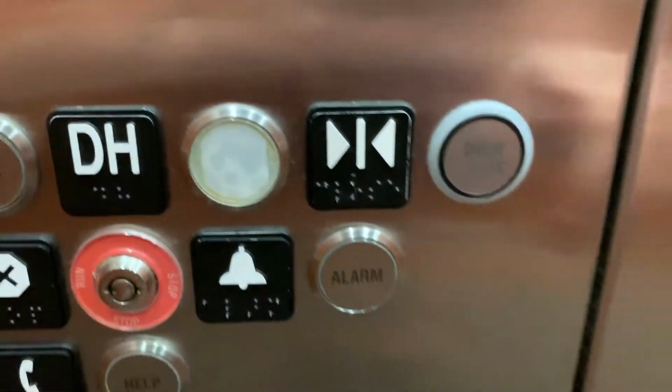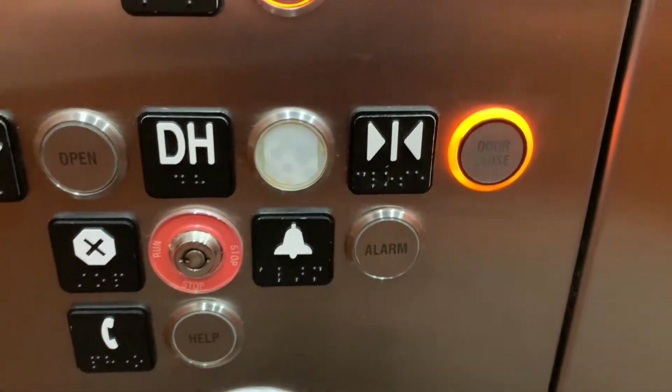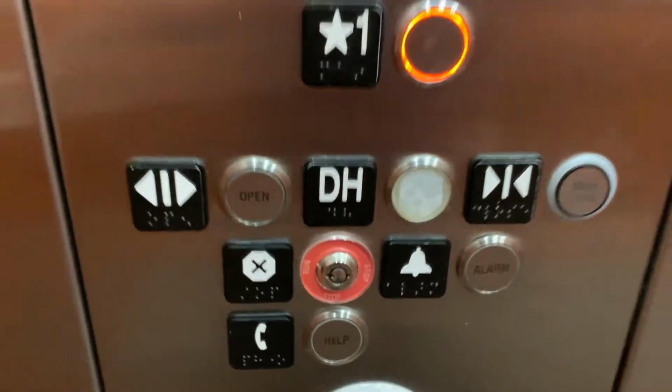Check that out. They replaced it with KSS 370, and what the heck is that? I don't know. Pretty nice cab for an EcoDisc.